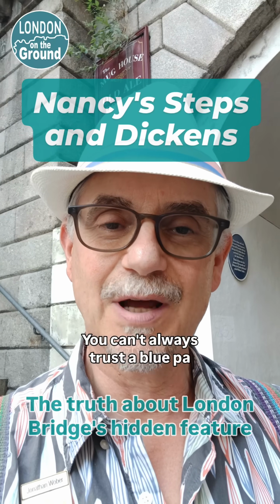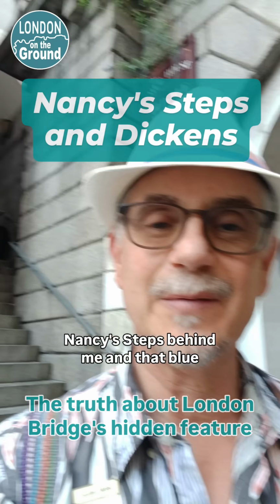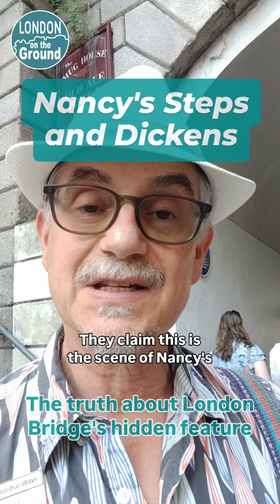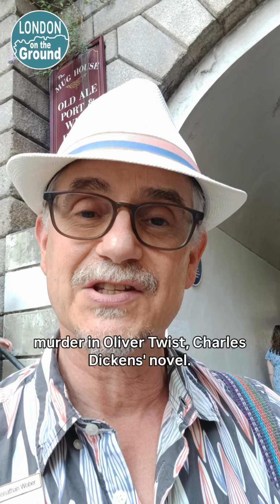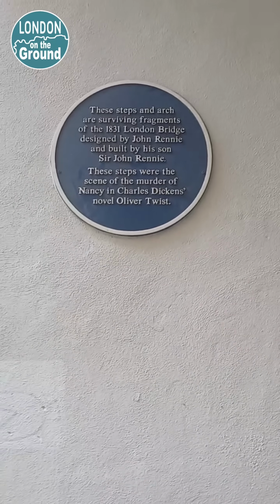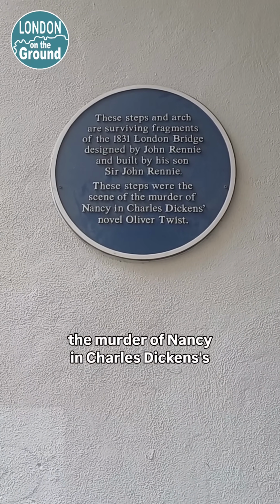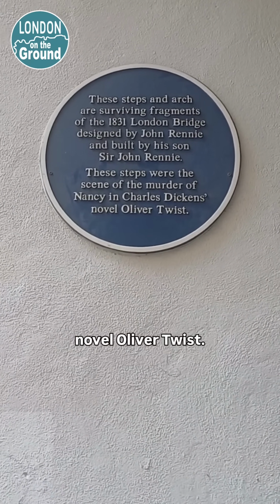You can't always trust a blue plaque. Nancy's steps are behind me, and that blue plaque you can just see claims this is the scene of Nancy's murder in Oliver Twist, Charles Dickens' novel. Not true. You can see the blue plaque here. It says these steps were the scene of the murder of Nancy in Charles Dickens' novel Oliver Twist.